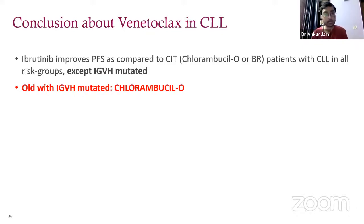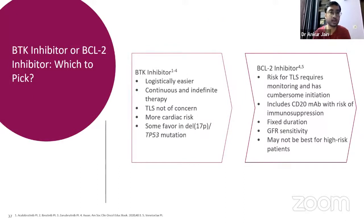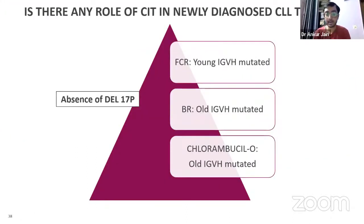And I would like to conclude that venetoclax again improves PFS as compared to CIT in all patients of CLL, except those who are IGHV mutated, because in these patients, Ven-G was found to be similar to chlorambucil obinutuzumab in the CLL14 trial. Now the burning question is how do you choose between a BTK inhibitor and venetoclax? So with a BTK inhibitor, once we start, we have to give lifelong therapy, whereas venetoclax-based regimens are to be given for a fixed duration of time.